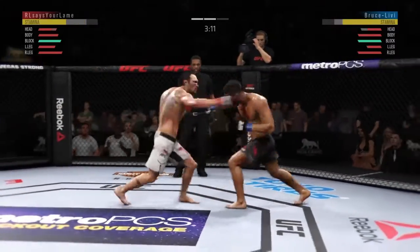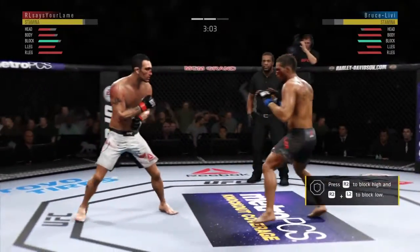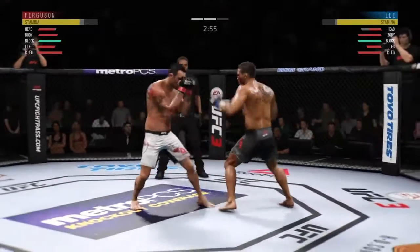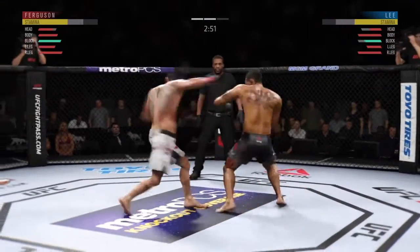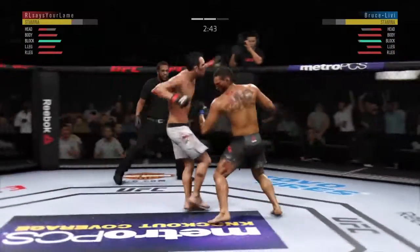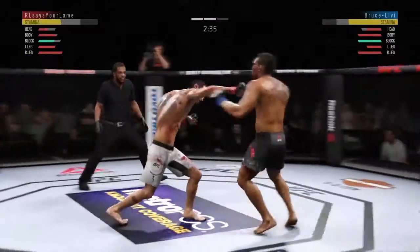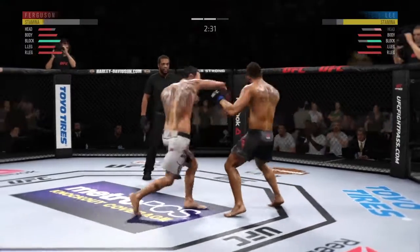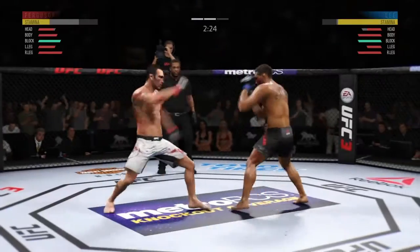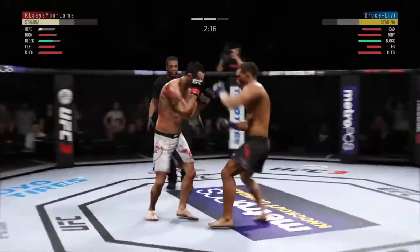Nice leg kick. Big right hand. Oh! Vicious combo there. You gotta be careful there. Don't rush in. It's just remarkable how Ferguson's chin holds up with all of these big shots. Swung every big shot. He's hurt. Hit him hard with that hook.